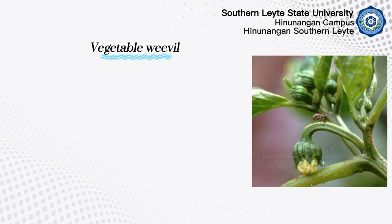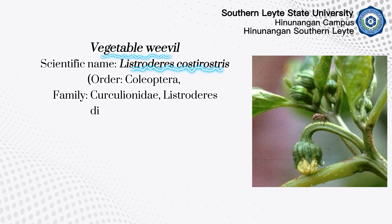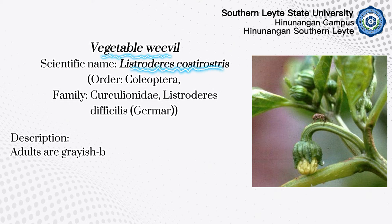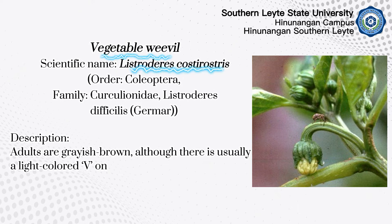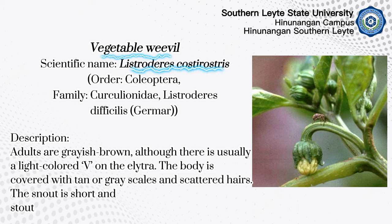Vegetable weevil. Scientific name, Listroderes costirostris. Order, Coleoptera, family, Curculionidae. Listronotus difficilis Germar. Description: adults are grayish-brown, although there is usually a light-colored V on the elytra. The body is covered with tan or gray scales and scattered hairs. The snout is short and stout. Adults are about 8 millimeters in length.